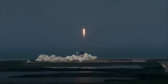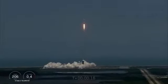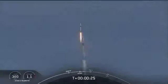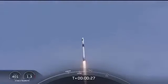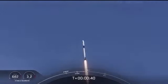America has launched. And so rises the new era of American spaceflight, and with it the ambitions of a new generation continuing the dream. 20 seconds into flight, stage 1 propulsion is nominal. Plus 30 seconds into this historic mission. Flying crew on board Dragon and Falcon 9, and look at them go. Falcon, power telemetry nominal.